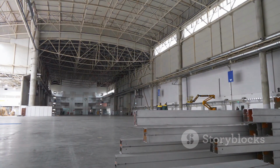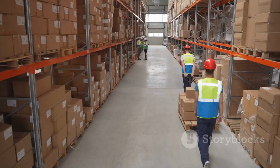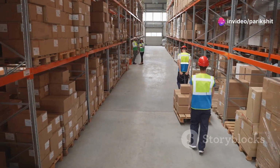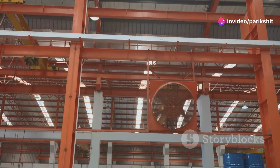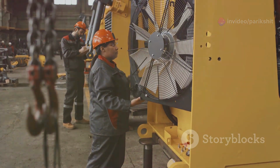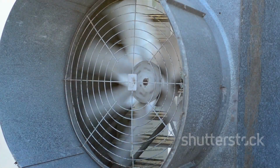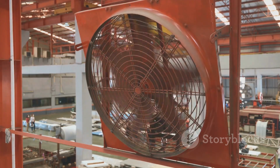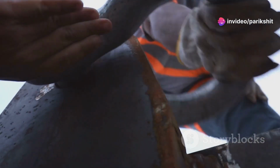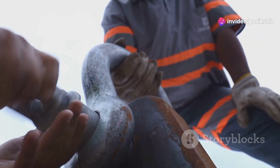Now, let's talk about keeping things cool. In a warehouse this size, with all the activity going on, it can get pretty stuffy. That's where these big industrial fans come in. But just like any piece of machinery, they need to be properly maintained. First things first, those mesh guards. They're not just there for looks. They're there to protect folks from those spinning blades, and we're making sure those guards are securely fastened, no exceptions.